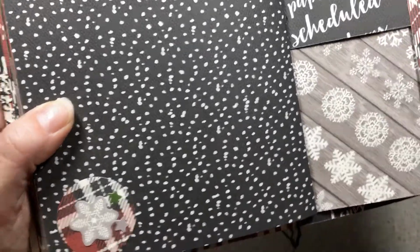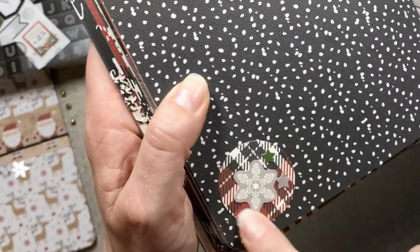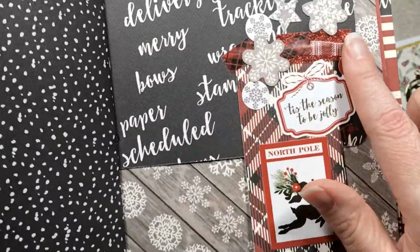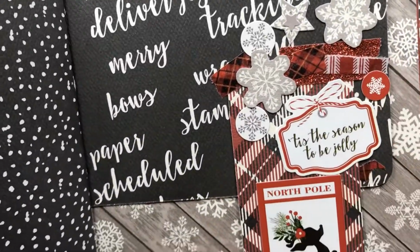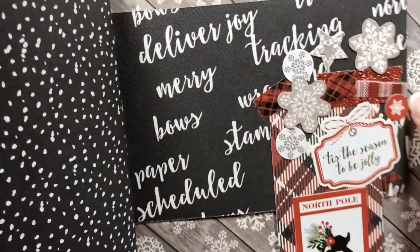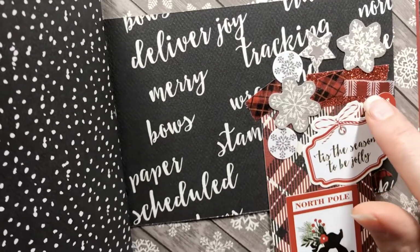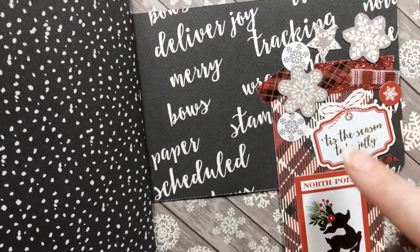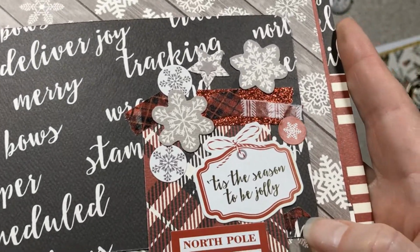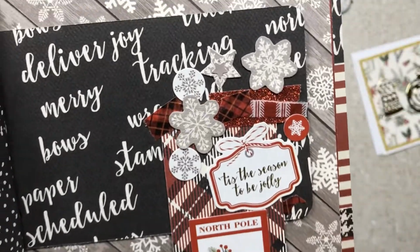You get down to the end. Oh, and this is just a circle punch of that paper. You get down to the end and you get a little crazy. Yeah, this would be an example. I was playing with fussy cutting the snowflakes, using up the remaining stickers, and layering up washi tapes that maybe didn't perfectly match, but I wanted to use in the book and hadn't really played with, and just tearing them.